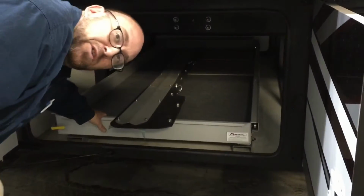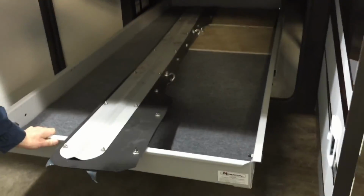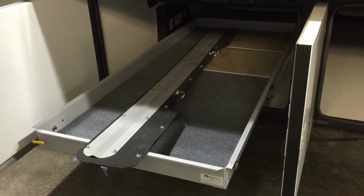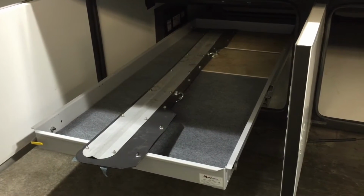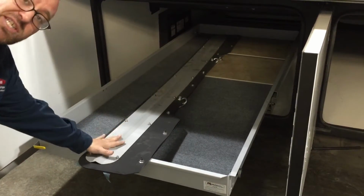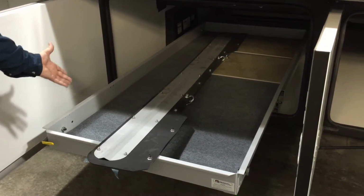Here's the other side of the pull-out storage drawer. This is multi-directional, meaning it can come out either side, which is an advantage if you're limited on space one side or the other. Things on this side, things on that side. This is the rock guard. This just came in from the factory.